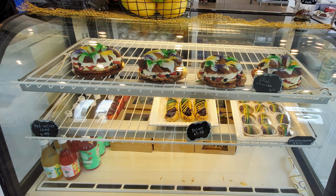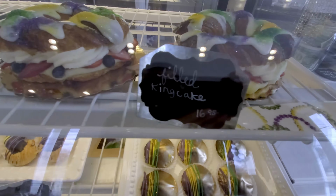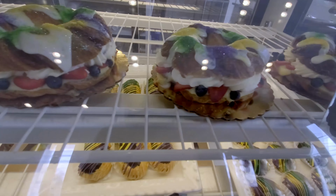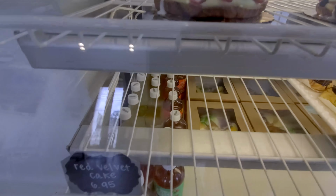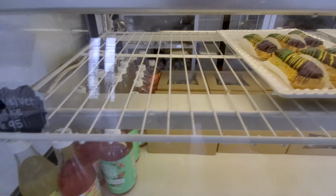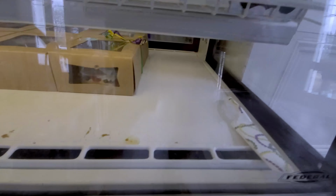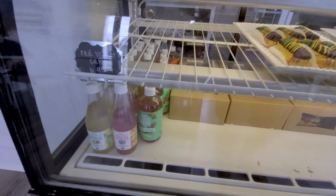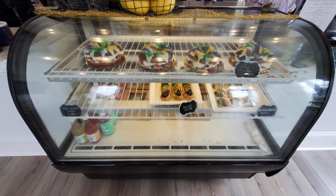And then in the case, different kinds of king cake. I like these filled king cakes way better. These still have that crunchy sugar on top that I'm not a big fan of though, so I still would prefer it without that. Now they also have some eclairs and macaroons also in purple, green, and gold. The Mardi Gras colors of New Orleans. So a great little selection of some delicious looking items here.